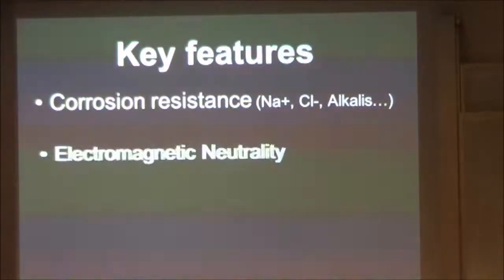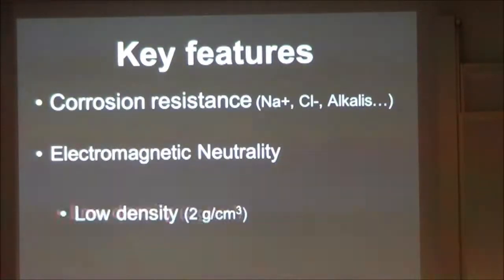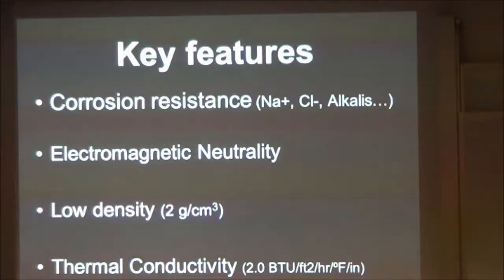So, key features: it's very resistant to corrosion because of the nature of its composite behaviour. It's electromagnetically neutral, so it doesn't conduct any electricity and doesn't have any magnetic properties. It has very low density, and because of all of those properties, it also doesn't have a very high conductivity of thermal and acoustic properties. It's actually quite an insulating property in many ways.